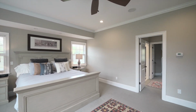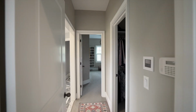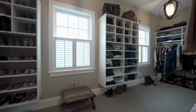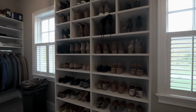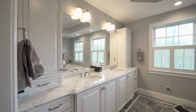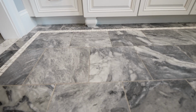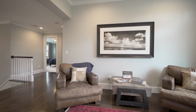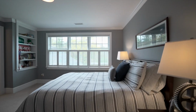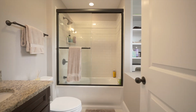Retreat to the relaxing master suite with built-in audio and marble bath with radiant heat and an air jet tub. There are 4 additional ensuite bedrooms.